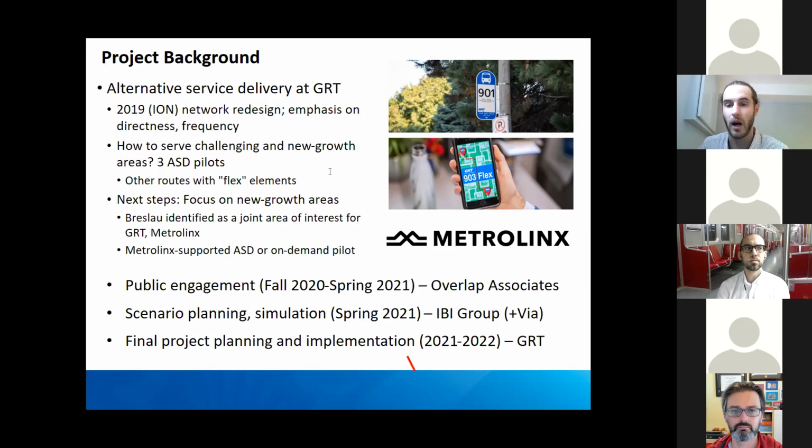We launched 3 pilots that I'll just skim over here. Various functionalities. We had a subsidized taxi service. We had a ride sharing service. We had a community bus that operated on demand. And we did eventually move away from all these 3. Now we do have some routes that retain some flex or on-demand elements, some stops that are served upon request only. But just as this program area went into hiatus at the end of 2019, Metrolinx approached us with an offer to run another pilot.